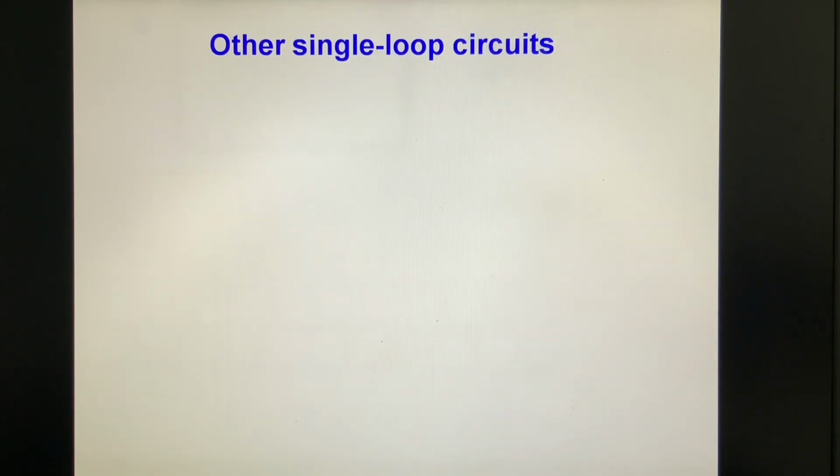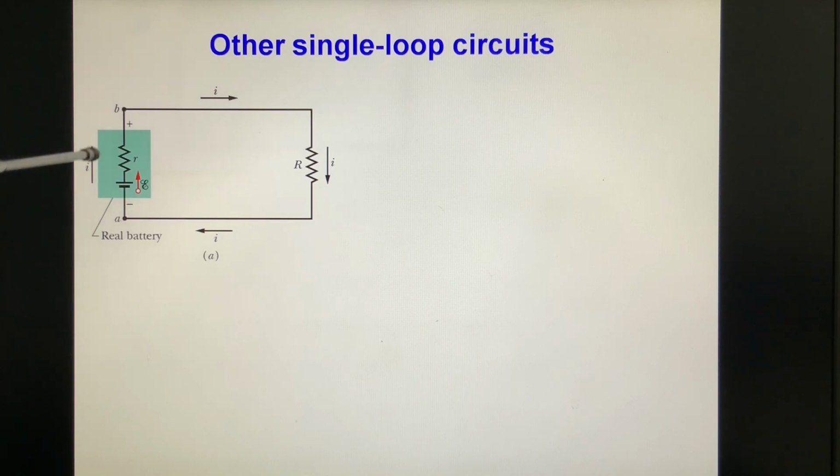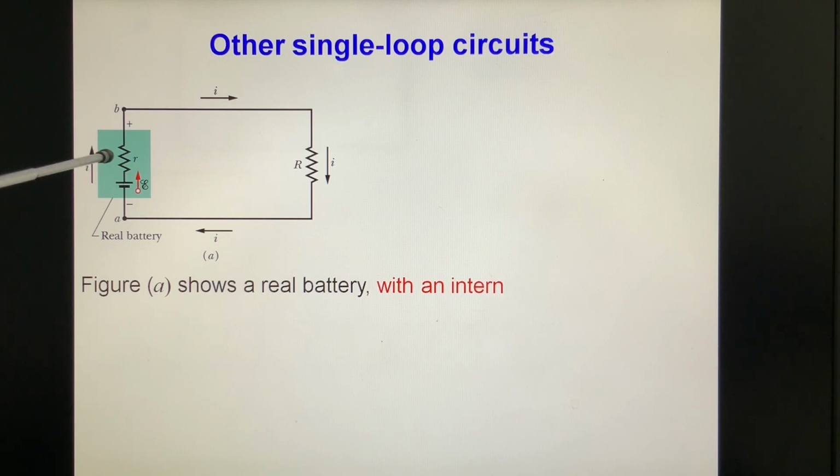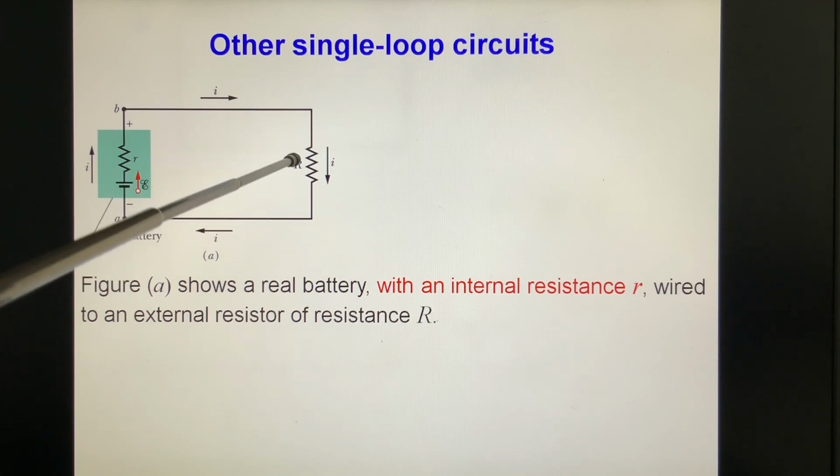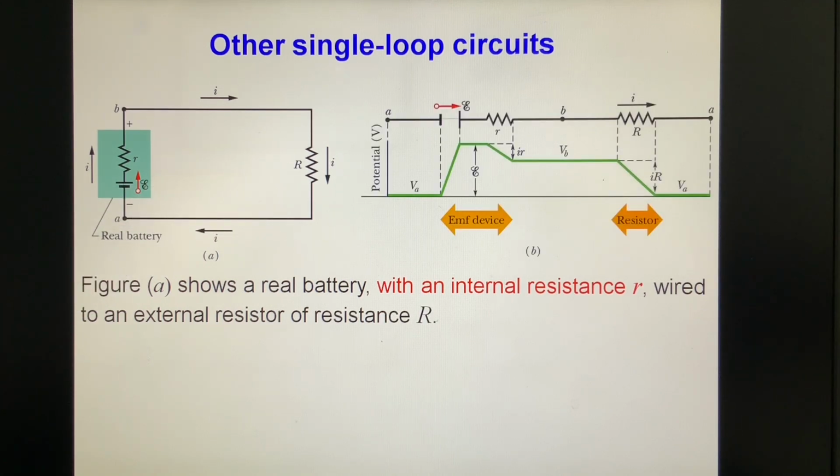Other single loop circuits. This figure shows a real battery with an internal resistance r wired to external resistors of resistance R. And analyze this one, start from A.